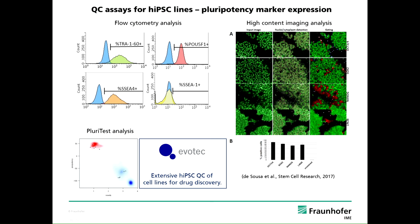So not only the flow cytometry analysis, the standards that we identified in the consortium, but also the high content image-based assessment of pluripotency, for example, of marker expression, if you differentiated these cells.